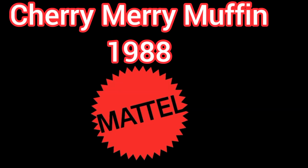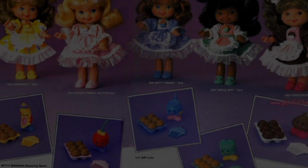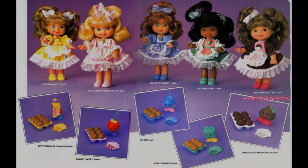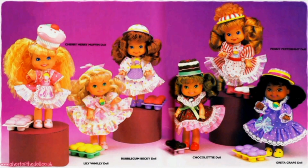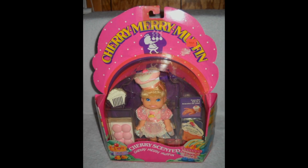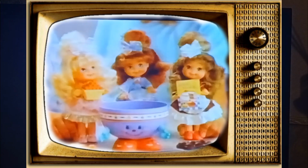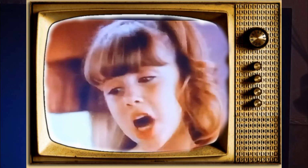In 1988, Cherry Merry Muffin was released by Mattel. Now, this sort of doll was a scented doll, very similar to Strawberry Shortcake and the Rose Petal Place sort of theme going on. However, what they'd done with these toys, they'd actually brought baking to life. So all of these toys come with baking accessories. The idea was baking muffins. Some of the accessories that came along with Cherry Merry Muffin were transforming accessories. They came a little bit later, and as you can see in the picture here, these are the transforming accessories. They're very whimsical, very charming, and basically Cherry Merry Muffin just brought the whole world of baking alive.